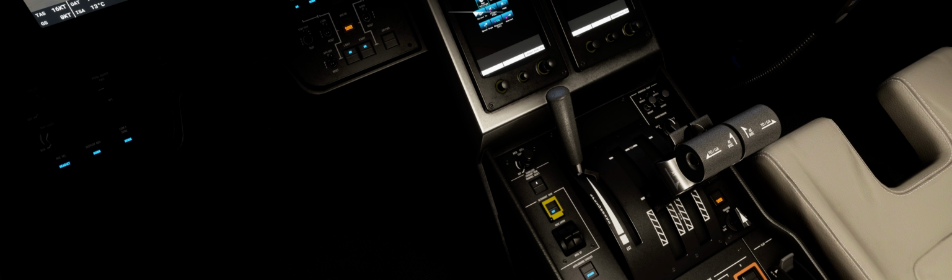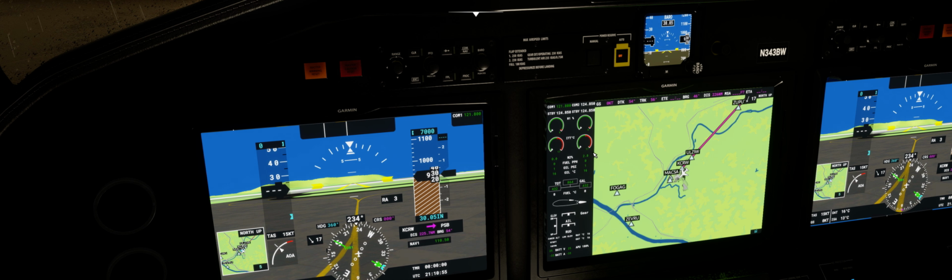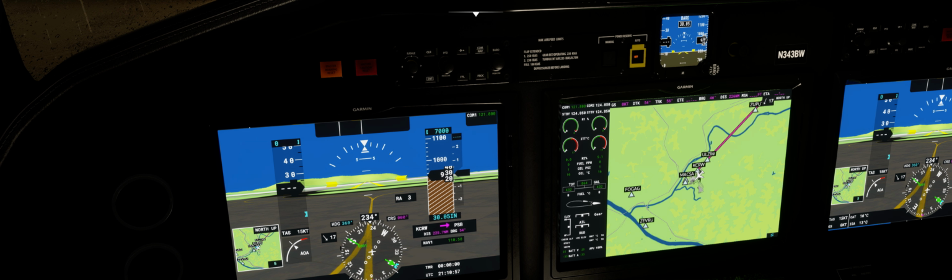Okay, so we'll finish our startup procedures. We do have the APU at 100% now, and we'll go ahead and start the right engine. Okay, that right engine will start spooling up now. There it goes. We'll finish the rest of our setup procedure. Flight directors on both of those screens. Speed 195. Go over here.